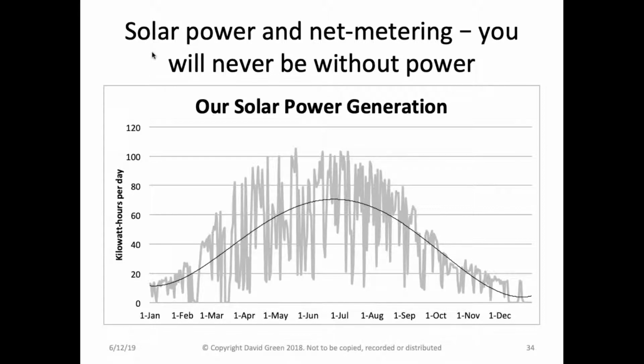And we'll probably only use about 30 kilowatt hours today. So that 70 kilowatt hours of excess power we generate above and beyond what we use is effectively stored by the utility company until we use it either at night or in the wintertime when we don't generate as much power as we use. Now, of course, the utility companies don't really store it.